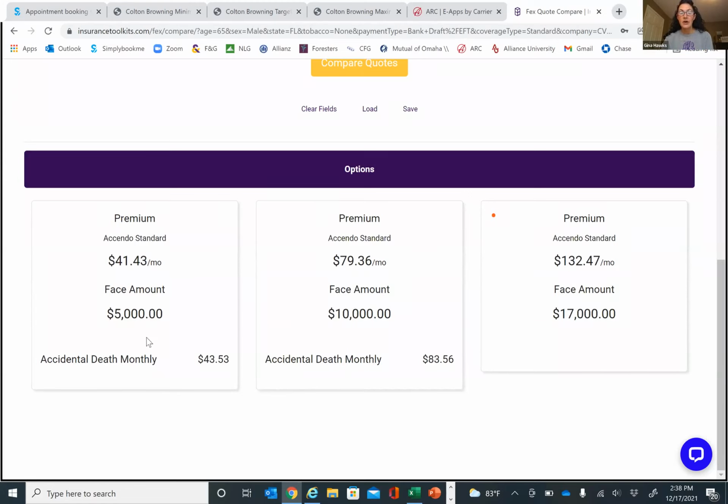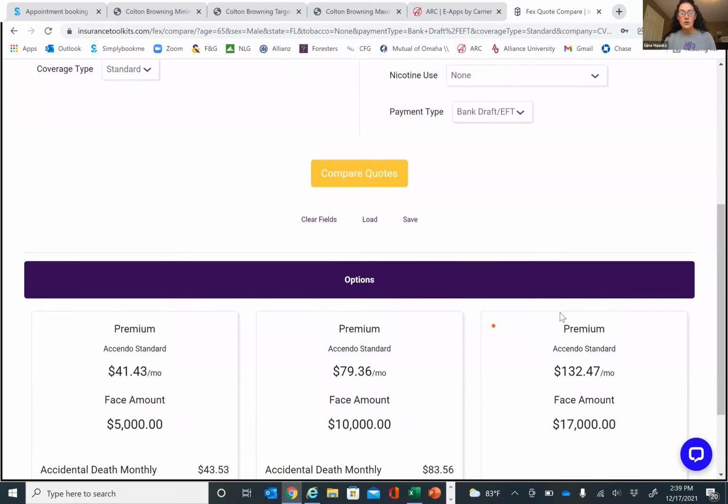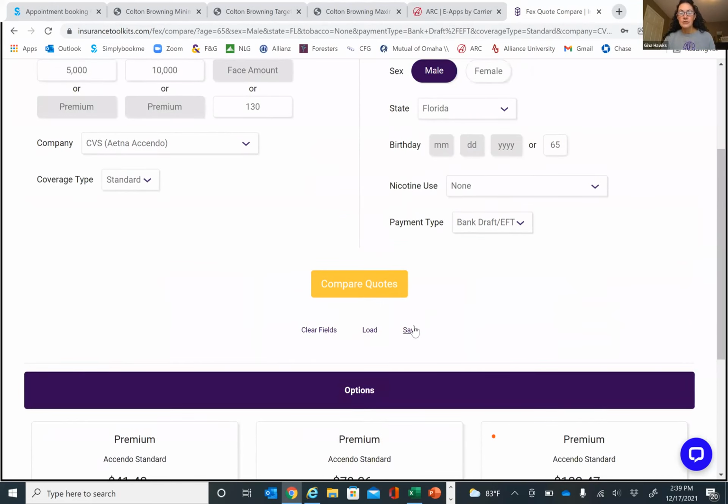And then if the accidental death is available, it gives you the option of, okay, if you want to add accidental death for another 5,000, instead of $41.43 a month, it'll be $43.53 a month. So it'll automatically tell you what you could do to upsell them a little bit accidental as well. So that is really cool. If you want to save this, you can save it. It'll save it as a file on your computer, and you can go back to it if you want to do that for any reason.